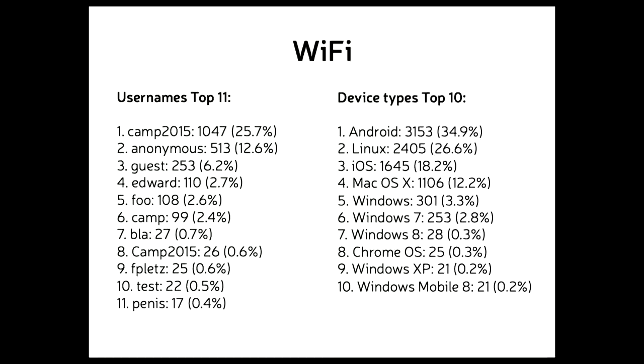So yeah, the device types on the network, it's mostly smartphones. You can see that Android and iOS are in the top three, so that's a large bit of the network, all smartphones. And then other than that, we have, of course, Linux devices. And then, as we would expect at CCC, Windows is very, very low used. So that's good.